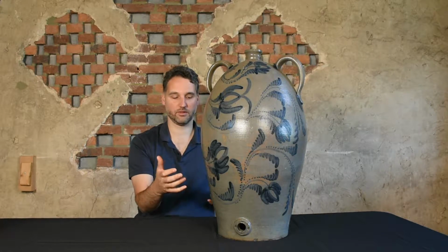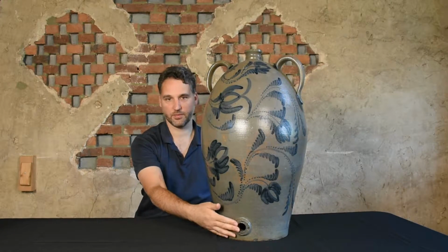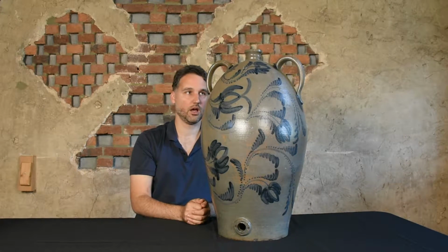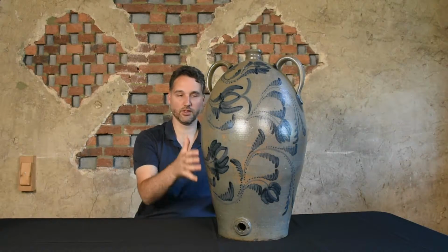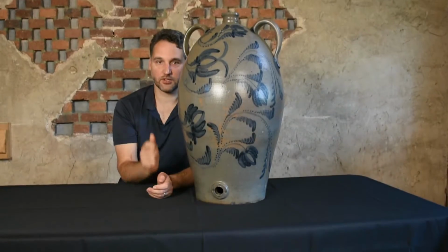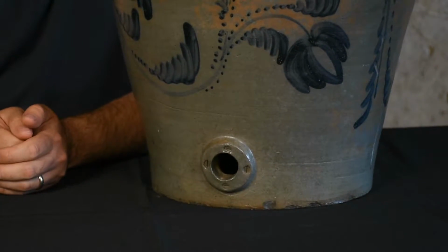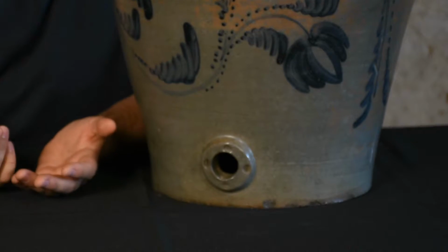So you have this amazing double-handled jug form with the spigot, which makes it a cooler, in this really huge size. And it's bearing a design which we can attribute to A.P. Donahoe, or possibly a partnership of his, Donahoe and Beal, in Fredericktown, Pennsylvania.